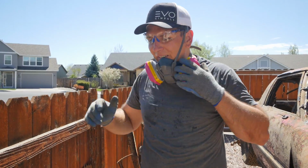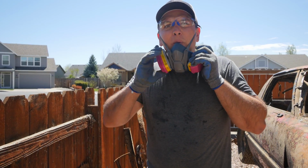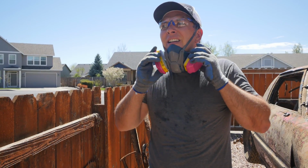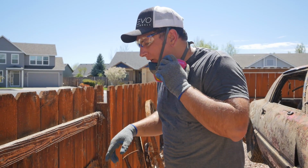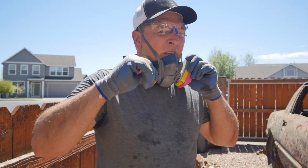Some of you have said, hey, is any of that stuff available for sale next to your fence? My wife said she's keeping all of it, so as much as I would love to have you donate something and we send it your way, it's going in her garden. So after this project, we'll clean up the garden.